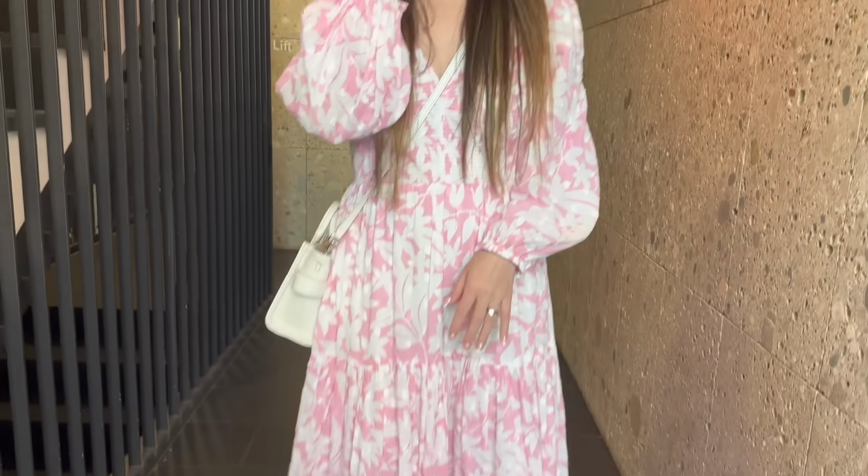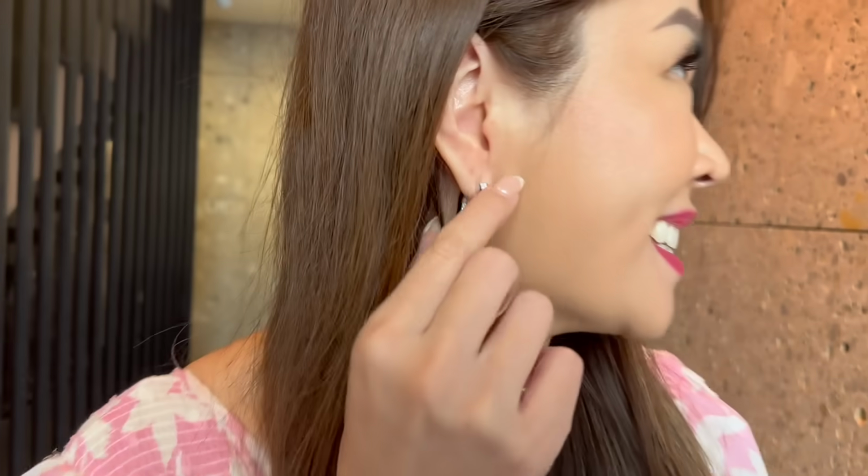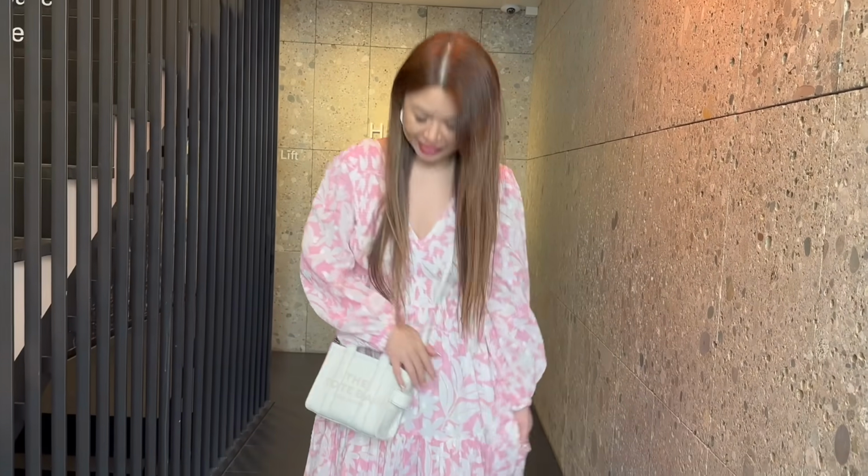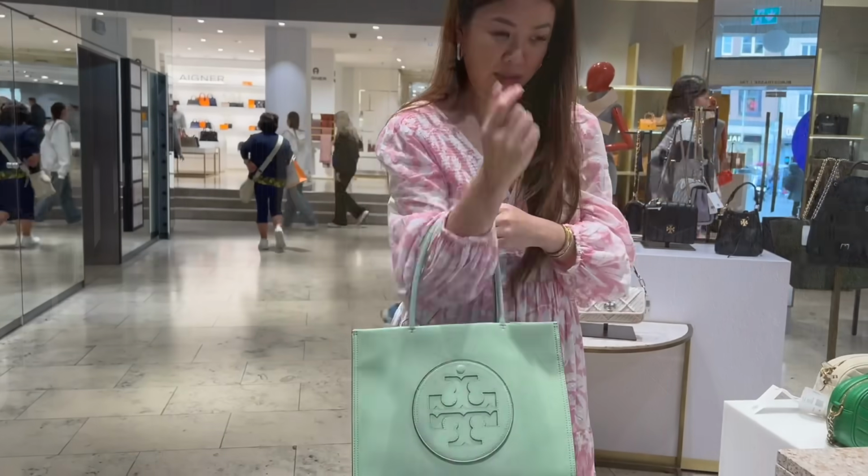And then I'm wearing these Swarovski Dextera earrings. Love these. I'm really enjoying Swarovski at the moment. If they have a store here, I'll try to vlog it because I reckon they might have a better selection here, maybe. But anyway, that is my look for today.